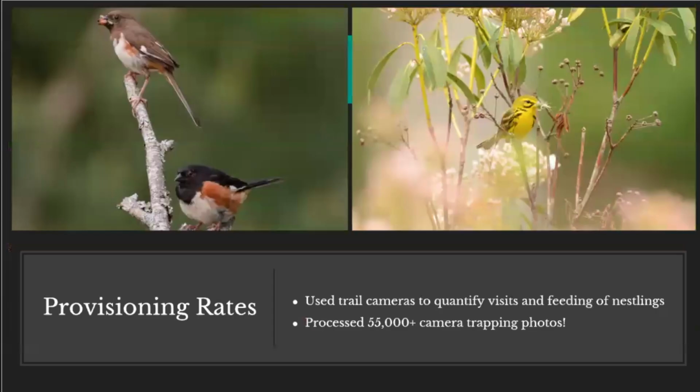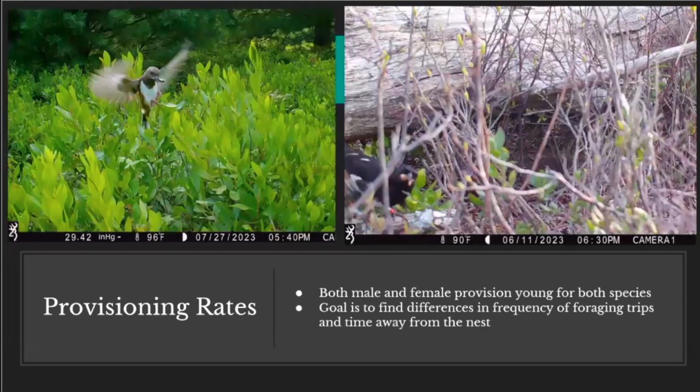Because of this, the chicks are altricial, so they require very high parental care. One of the things that I did was I used trail cameras to quantify visits and feeding trips of adults. And I just finished processing 55,000 camera trapping photos. It took a while. Since both males and females provision at these nests for both species, I'm looking for differences in frequency of foraging trips and also time away from the nest, and seeing if any of those differences align with differences in growth rates.